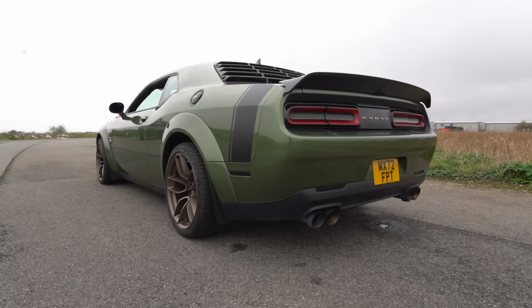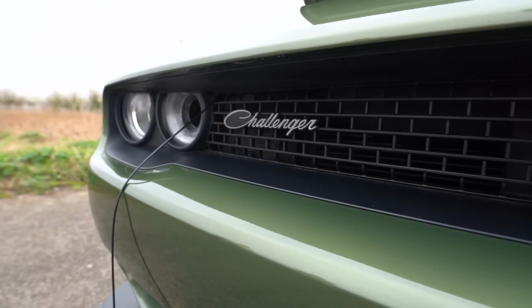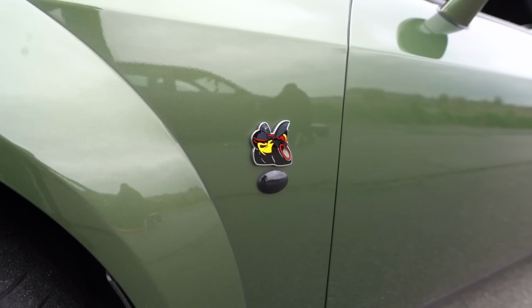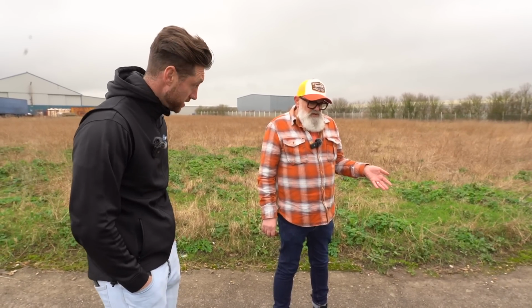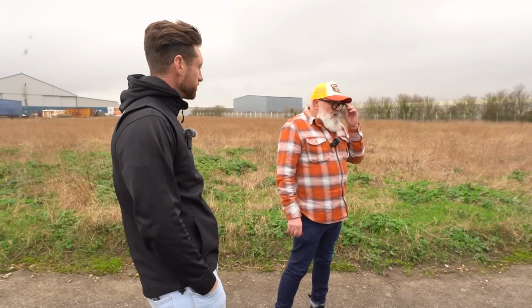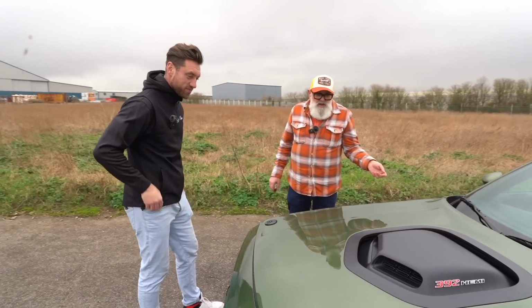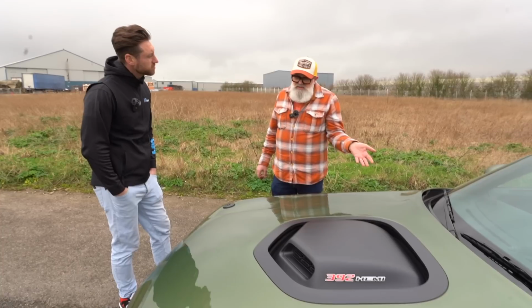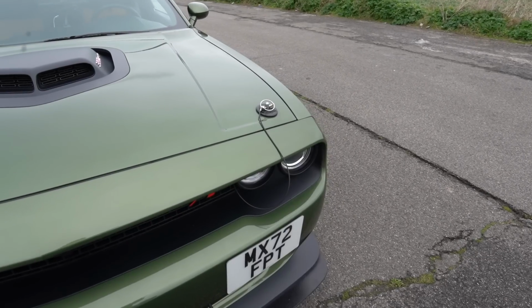Now, this isn't standard, is it? There's a few bits that have been done to alter it from standard. So this is the longest named car in the world: a Dodge Challenger widebody Scat Pack 392. And shaker hood. The shaker hood is an option, as they did in the 70s as well. It's supposed to help it breathe, probably does nothing, but does look pretty cool. Super cool. I've added hood pins just for the look.